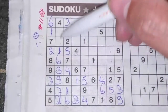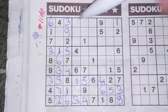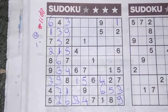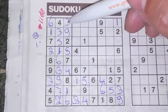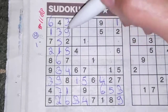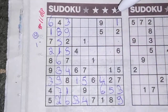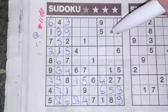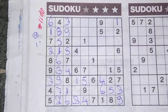How about these two numbers in this big square? The missing numbers are the 5 and the 3. We have a 5 here. No 5 there. 5 should be here. And a 3 goes there. Double 3. No. We already have a 3. This should be an 8. 5 and an 8. Yes, 5 and an 8. Yes. Apologies. Alright.